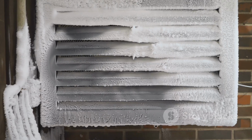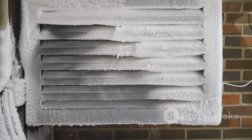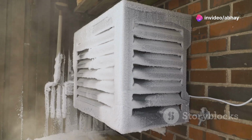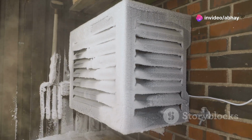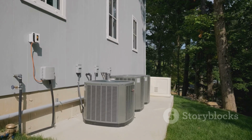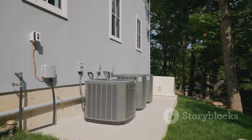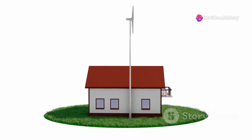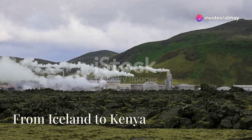In the winter, the heat pump extracts heat from the ground and circulates it through your home. In the summer, it reverses the process, pulling heat from your home and transferring it into the cool ground. Geothermal heat pumps are a fantastic way to reduce our reliance on fossil fuels for heating and cooling, saving money on energy bills and reducing our carbon footprint.